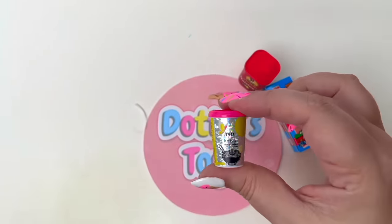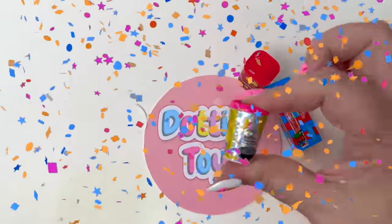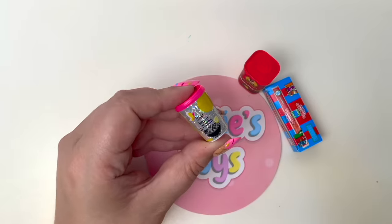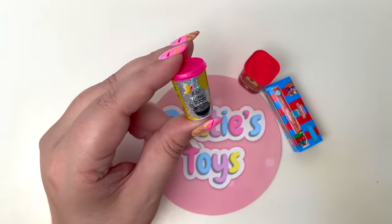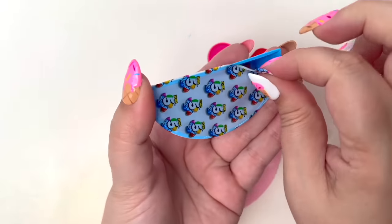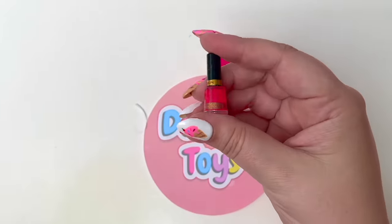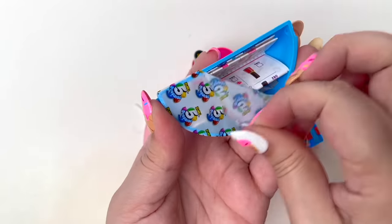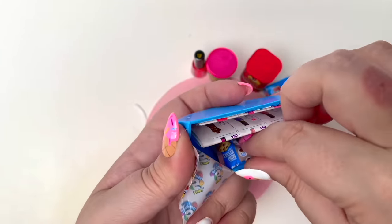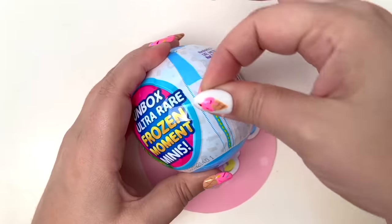Oh my goodness, we found a metallic. Yes. Woohoo! Oh my goodness, that is so awesome! Yay! Woohoo! A new piece! We got some Revlon nail polish. All right, we got some more of the Hershey's Kisses. Oh my goodness.